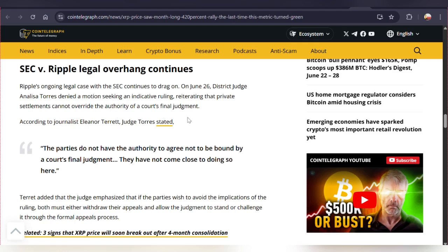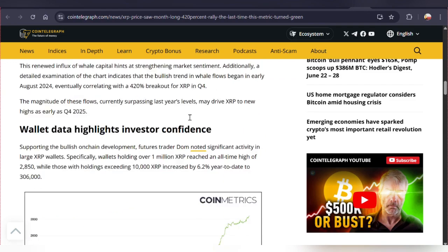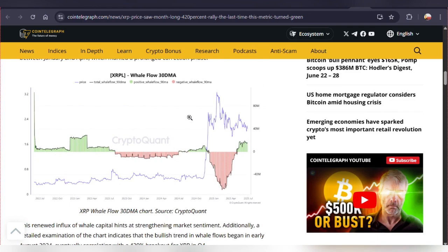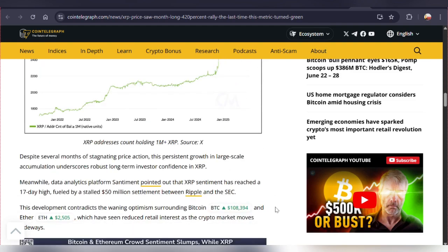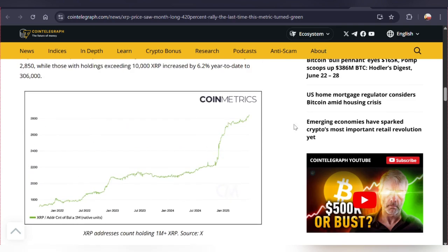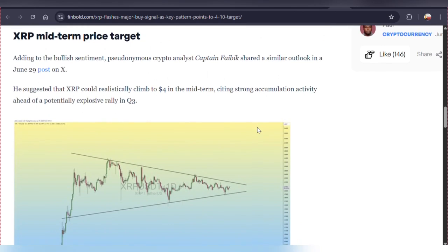Look at what we're seeing across the board. Whale accumulation at all-time highs, technical patterns pointing to massive breakouts, sentiment reaching multi-week highs, and the same whale flow metrics that predicted the last 420% rally turning positive again. This is not a coincidence, people. The symmetrical triangle formation that Captain Fibic identified is showing us tightening price action that's building pressure for a massive move. We've got ascending support meeting descending resistance, and when this pattern breaks, it's going to be absolutely explosive.